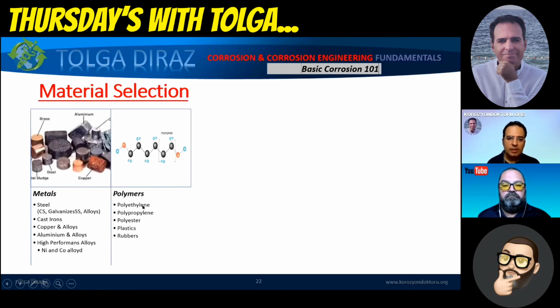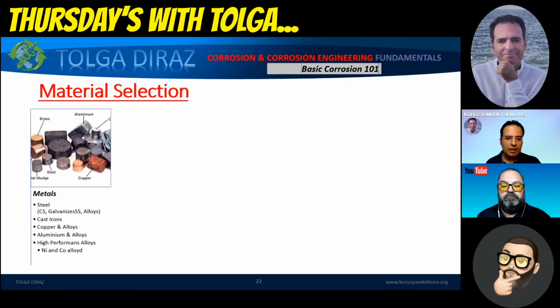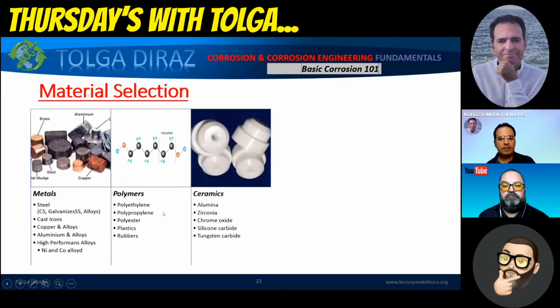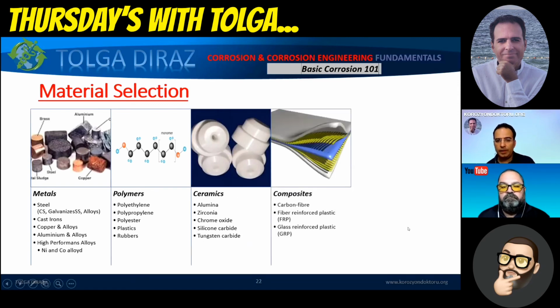The first is very important because it makes the substrate. These are the substrates that we will be protecting from corrosion. And then come the polymers, as a substrate. What are the polymers used for the construction industry or industrial uses, like polyethylene, polypropylene, polyester, plastics, rubbers? These should also be protected. And the ceramics, alumina, zirconium, chrome monoxide, tungsten carbide, can also be used as corrosion resistant materials. And the composites.